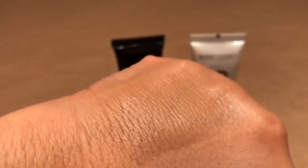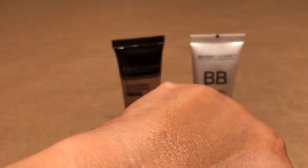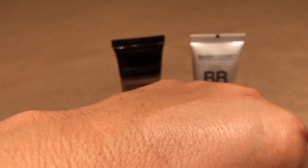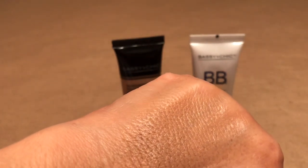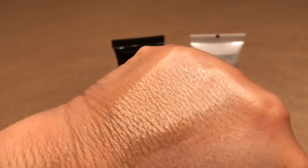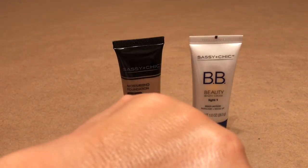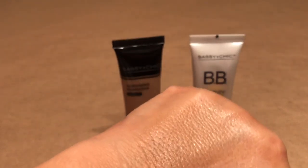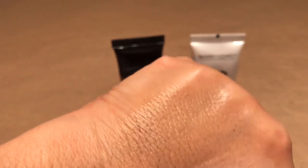Now, I did try to seal it with some loose powder, just a teeny bit, because I didn't want so much sitting on my face. Once I did that, I tried to put my contour on, and I couldn't actually brush the contour on. I had to just dab the brush to contour my face. And then after that, I was not able to blend the contour into the skin, because the foundation's sitting on the skin. It's not absorbed. So as I'm trying to blend the contour, everything else is coming off.